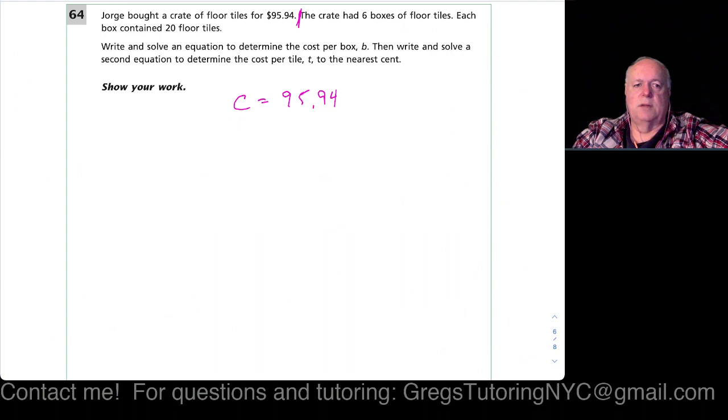Okay, this is cost, not crate. So there's 6 boxes of floor tiles. That is probably significant. Each box contained 20 floor tiles. Okay? Write and solve an equation to determine the cost of the box B.